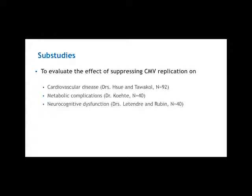Any question about the letermovir one? Very nice study. Did you mention in the exclusion criteria use of anti-inflammatory medications or chronic inflammatory conditions like rheumatoid arthritis or SLE? Yeah, that would be exclusionary, yes.